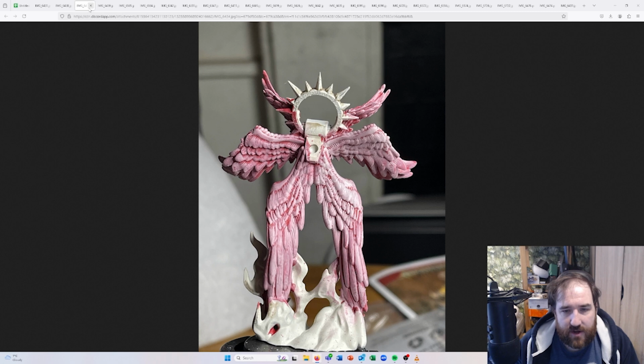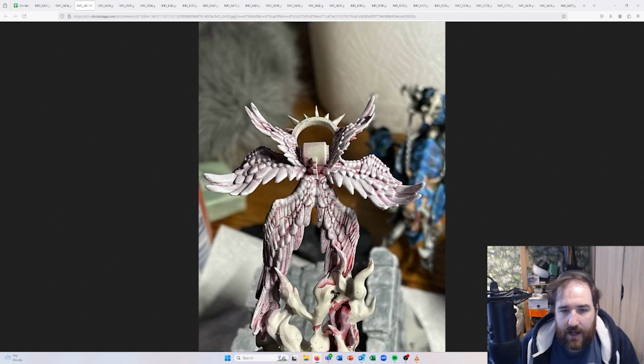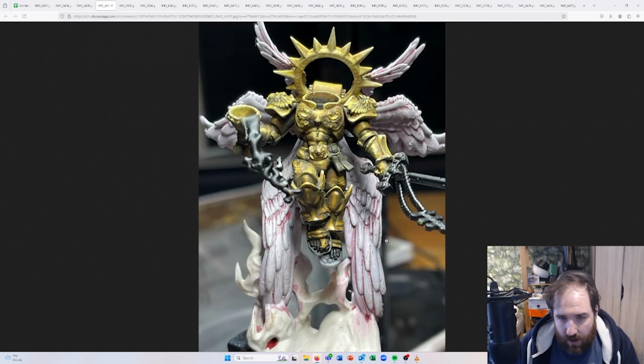Oh, sorry, this is what I did before. I started off with a pink dry brush, and I actually think I should have just gone straight to white. And I think if I'd done that, I would have covered a lot less with the white. So I got my pink dry brush on, then just went straight to white and got this really fun wing texture, but with red underlying the wings. And then I thought, okay, let's get the rest of the model on.